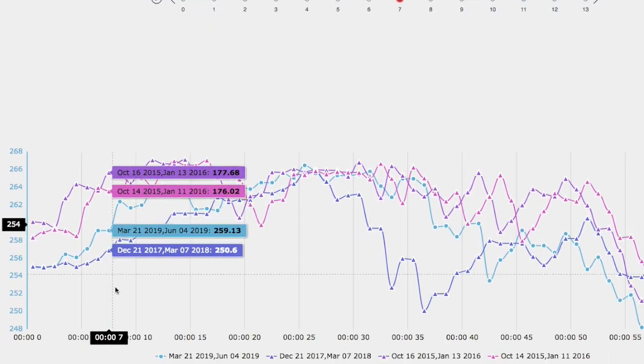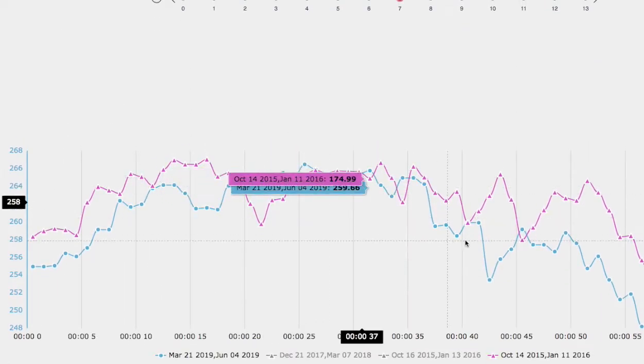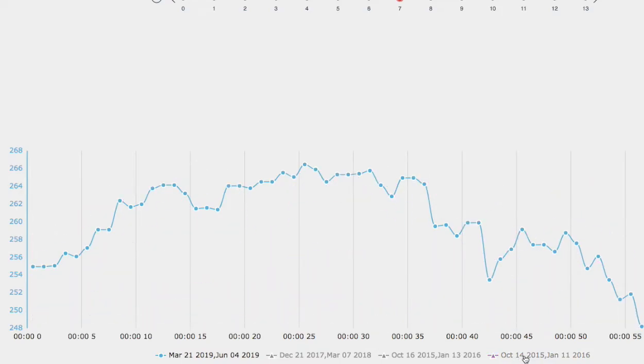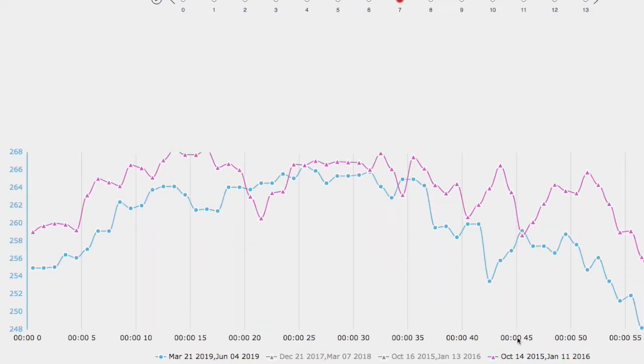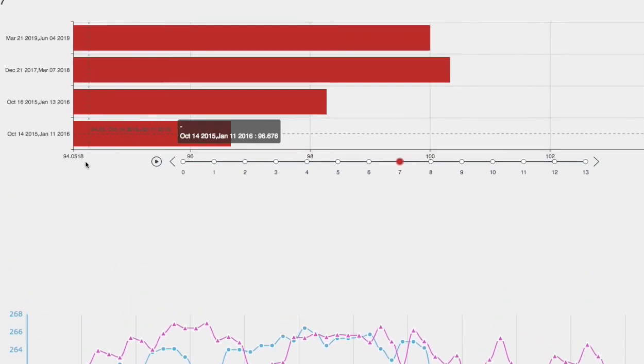And here's the line graph that I overlapped it with. So with the October 2015 trend and the current trend, overlapping it with the 2015 to 2016.